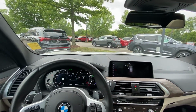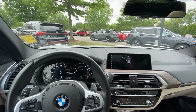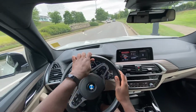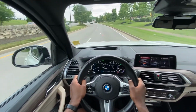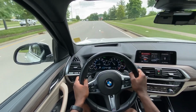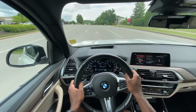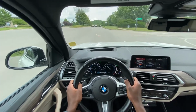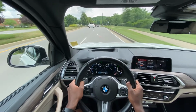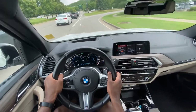But now for the exciting part, it's time to go ahead and take this 2019 X3 M40i out on the road for a quick test drive. So starting off in Eco Pro, the shifts are still lightning fast for being in an economy mode, which I really, really like. But you can definitely tell that the car is more tame than it will be in the comfort and then the sport mode.